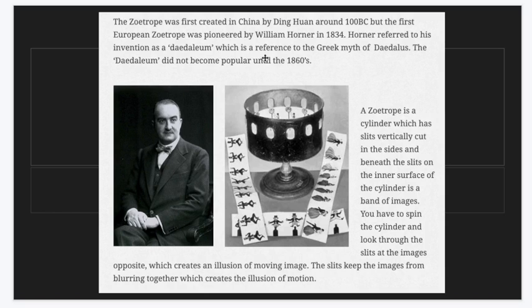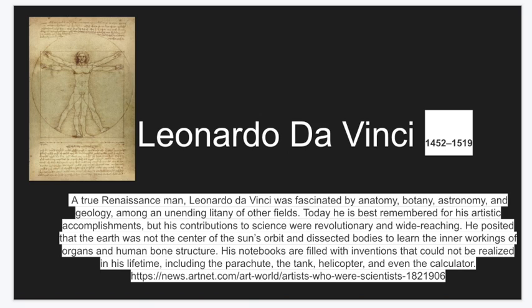And you may be familiar with this. It's a spinning disc, and you peek inside and you see a single thing multiple times. You see it as if it's moving, and you can see these. They look as if it's a woman dancing and a man dancing.